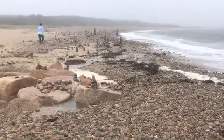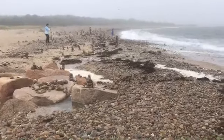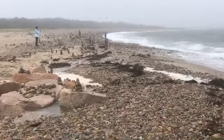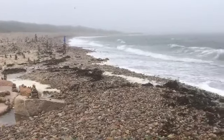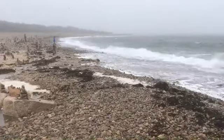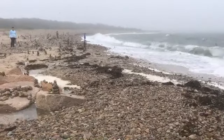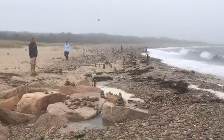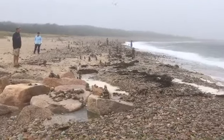a little rock artwork here. I'm going to take you a little closer. We're told a couple of weeks ago some folks put these interesting rock statues and artwork around the area, so let's get a little closer and check these out because this is kind of neat. There's some folks here walking around, I guess you'd call it a little area of rock artwork, so let's get a little closer.